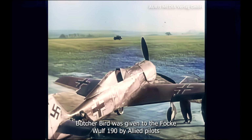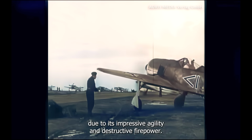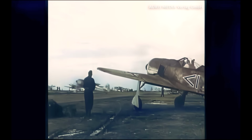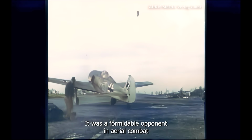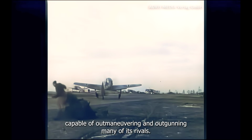The nickname Butcher Bird was given to the FW-190 by Allied pilots due to its impressive agility and destructive firepower. It was a formidable opponent in aerial combat, capable of outmaneuvering and outgunning many of its rivals.